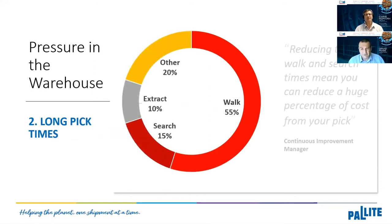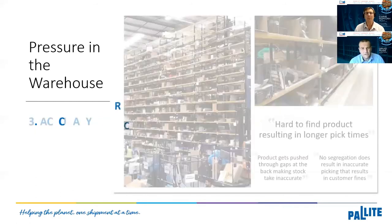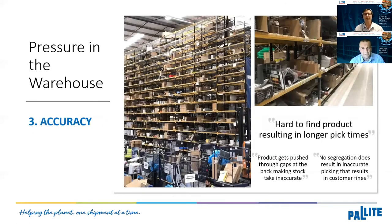Other pressures, of course, you'll understand, is that with online picking, it needs someone to pick it, and the picker's time was mainly walking, and they were having to walk because they had to pick far and wide. And as one person said to me, if we can reduce that walking time, we can massively impact the cost of trying to run a warehouse. So trying to come up with something to make it a bit smaller, if you like.